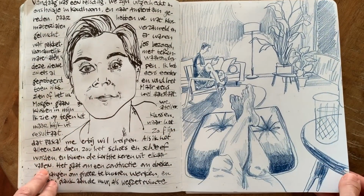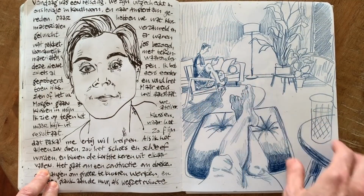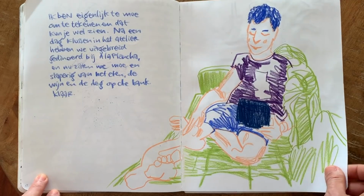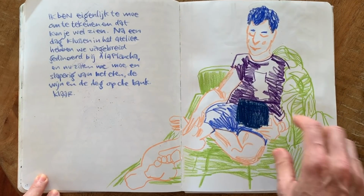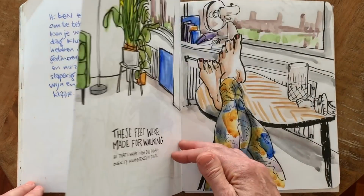Not a great self-portrait. He doesn't look like my husband, but I love that character. So you can really find small things in your sketchbook, even later as well. I'm writing here that I'm too tired to draw, but still I did. We had dinner and we sat on the couch and we were so tired.